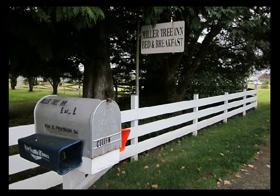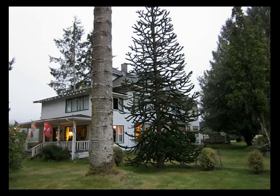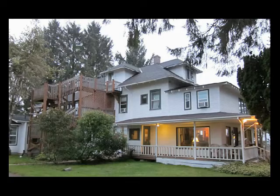Then we headed to our first night's lodging, the Miller Tree Inn Bed and Breakfast, aka the Cullen House in Forks. When the Forks Chamber of Commerce created the first Twilight tour within the city of Forks, this house was assigned the duty of being the Cullen House because it closely resembles the description penned by Stephenie Meyer in Twilight.